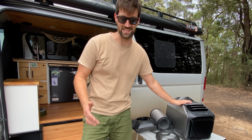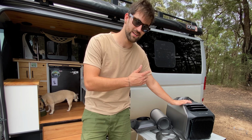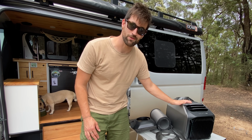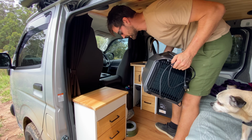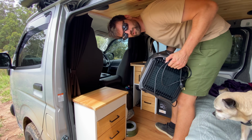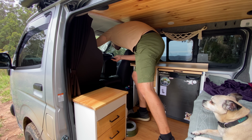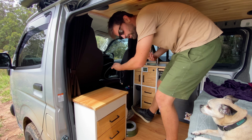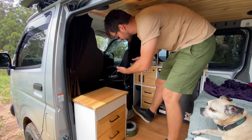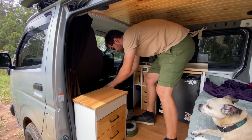And I'm really keen to test this out, so I'm going to get it set up in the van and I think we'll go for a walk, come back, maybe we'll give it 5 minutes and see what it can do. And there's not a whole lot of room in this van, but I do think I've got the perfect spot for this thing. It will just go right here between the seats, and then it'll blow the air back into the sleeping area, I guess. So I'm going to need an extension cord actually for this.